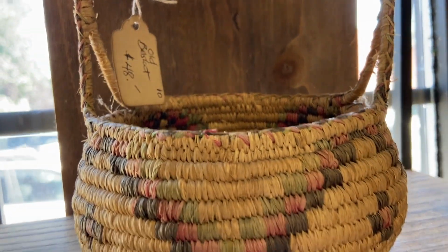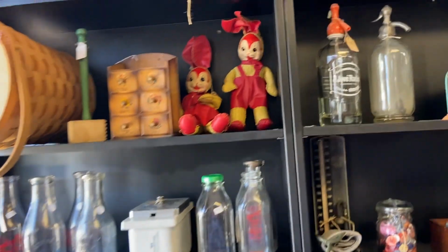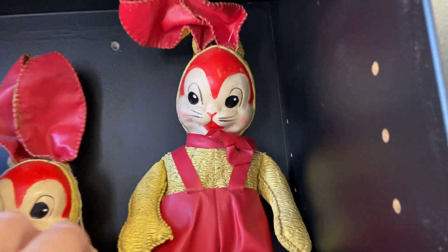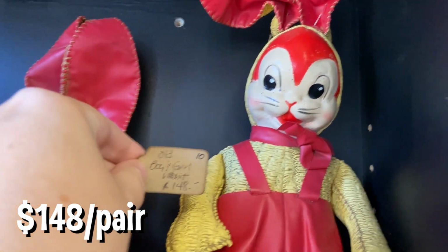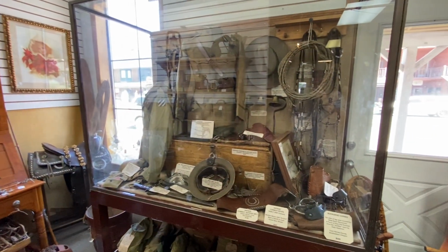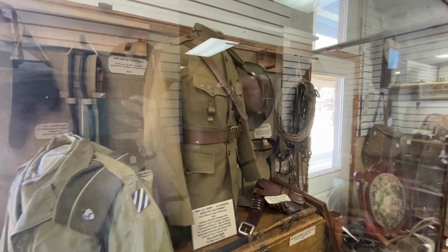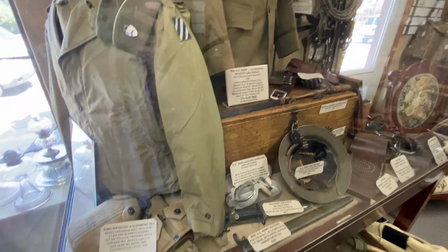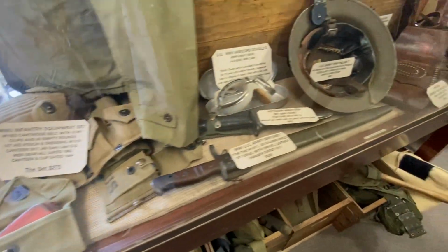Wow, I have good taste. They've got neat displays in here. Oh my god, look at those bunnies. Wow. Look at this. I don't think this is for sale. Yeah, it has prices on it. It's like a museum display.